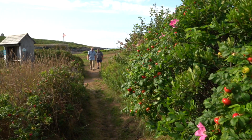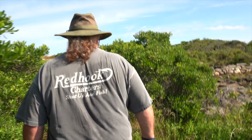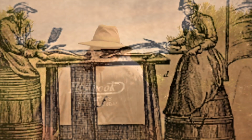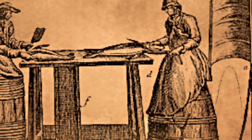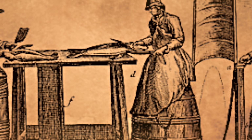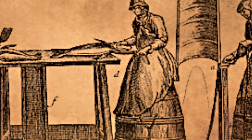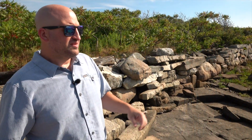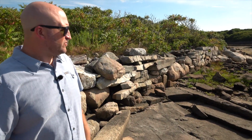In the 1600s, English fishermen were regularly using the island, and in 1622, when the Pilgrims in the Plymouth colony were near starvation, supplies from Damariscove Island prevented complete disaster. So, this island has been used for fishing historically.